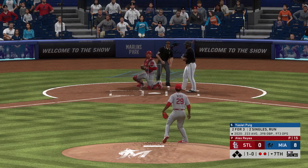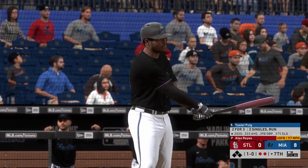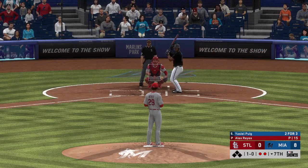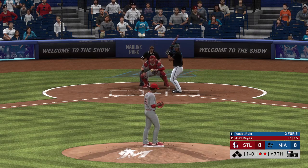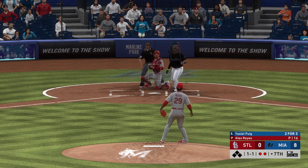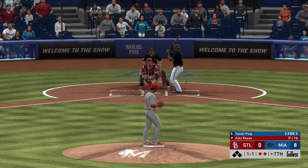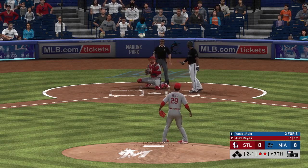Stepping in now, Yasiel Puig. Ball 1 to start the at-bat. So far, 2 for 3 in this one. The 1-0 is swung on and missed. Strike 1. Bases are empty here with 2 men out. Outside, 2-1.